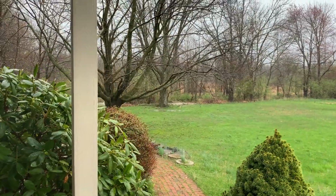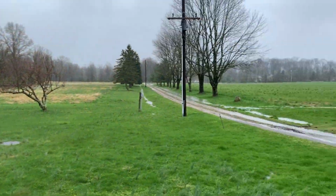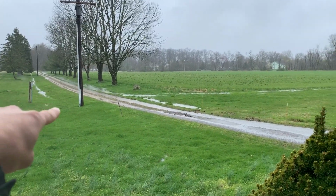So yeah, I'm just gonna take a walk around and basically see what the damage is like. So this is the view from the front porch. You can see the stream is getting really high over there. And we basically have a new stream that runs down our driveway.